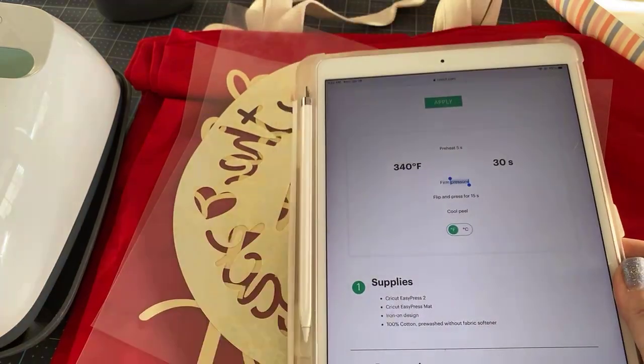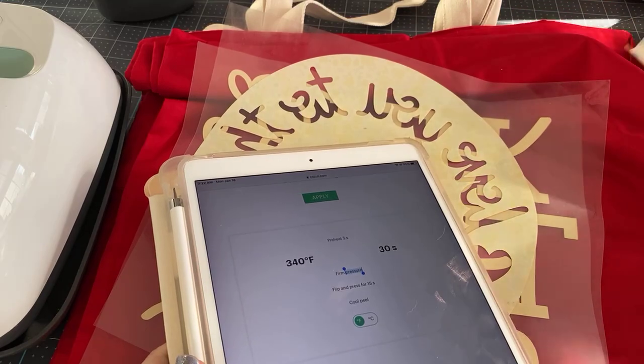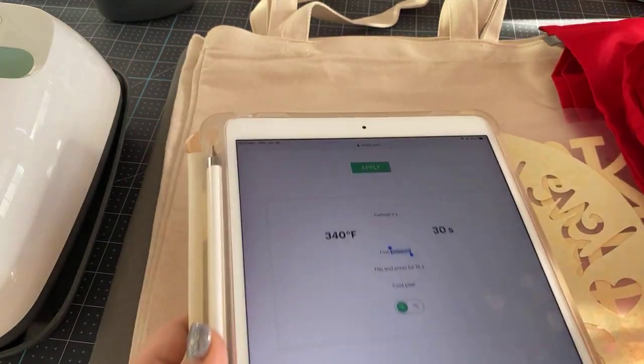So I have actually set my machine to 340, and I'm going to make a little bit of room here so that I don't mess something up. So let's take all this stuff off for now and make some room.